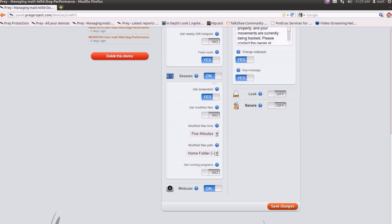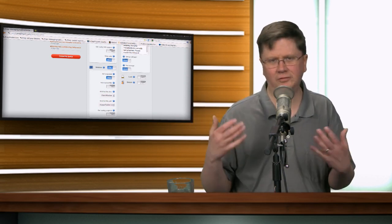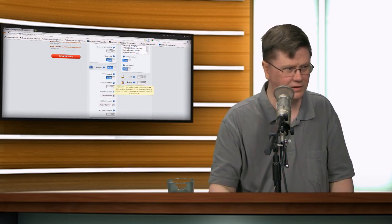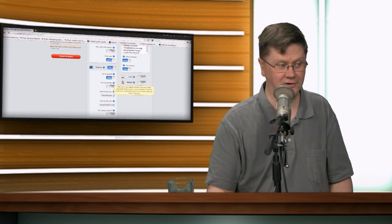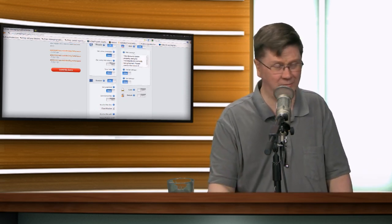The last option that really let me down was the secure option. I've read this works for some Linux users, but I didn't have success with it. That's basically where it's going to go through and clean out all the files and your browser history and anything of importance that might have your banking information. Perhaps it's a documents folder with something, all the different things of whatever you set it up to clean out. And it says here on the actual display, hides emails, deletes browser cookies and stored passwords for all accounts on your computer, preventing access to unauthorized users. It is also warning you to only do that if you are absolutely sure you want to, because you can't get it back if you do that. But based on my experience, that did not work.